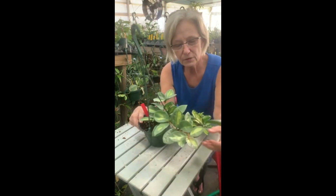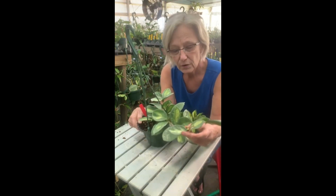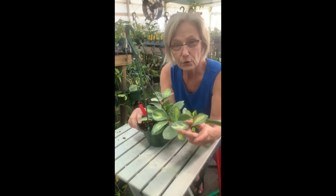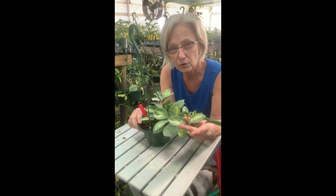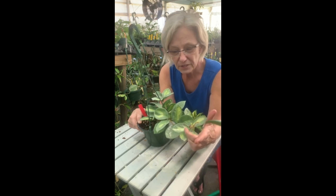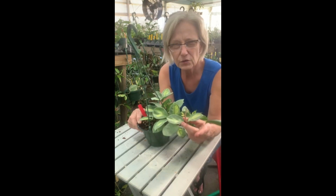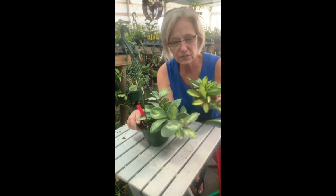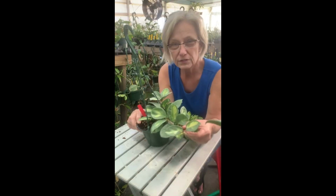Now you may be noticing that the Hoya Argentea Princess has interior variegation through the center of the leaf, and it has exterior green, but it also has a gray cuticle. Instead of being a clear cuticle over top, it's gray. That gray cuticle is not something you can make happen to Hoya Krimson Princess. It's a genetic difference in the two Hoyas.